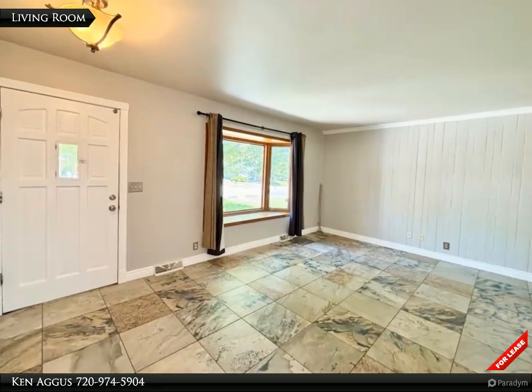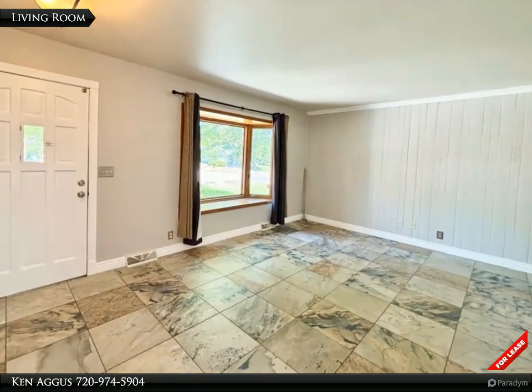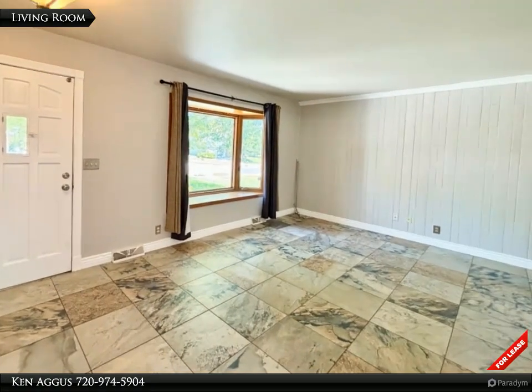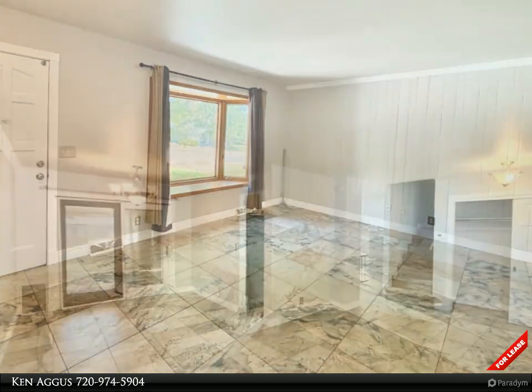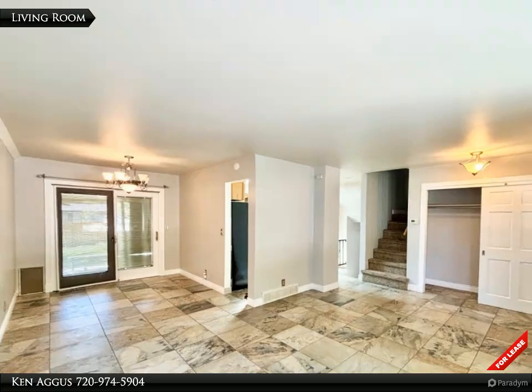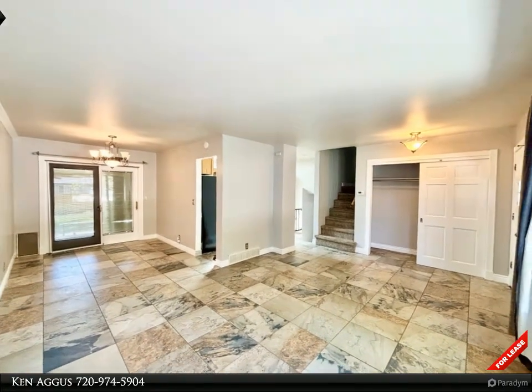As we step into the living room, we're greeted with warmth and welcome. The newer tile flooring shines under the abundance of natural light spilling in from the large bay window. It's the perfect place to relax with family or entertain guests.